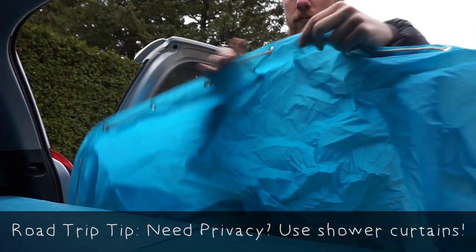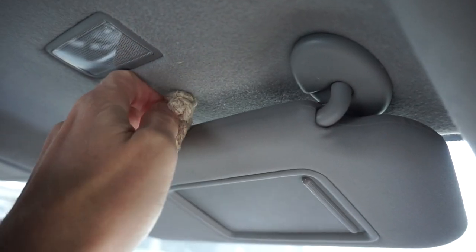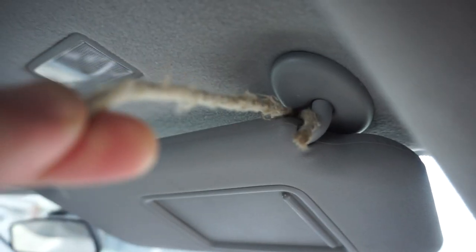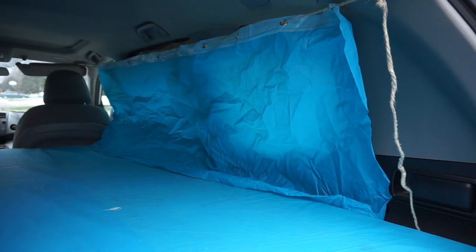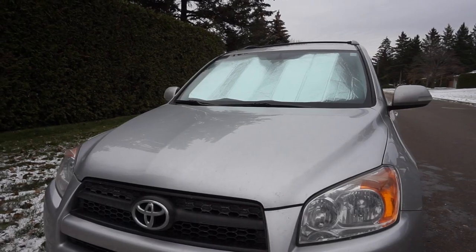To solve this issue, we actually went out to the dollar store and bought shower curtains, which probably cost around $2 each, and we also got some hemp rope. So every night what we would do is, once we had the bed set up and we were on the inside, we would set up these curtains. And this was a super, super cheap way to give us some privacy from the rest of the world.